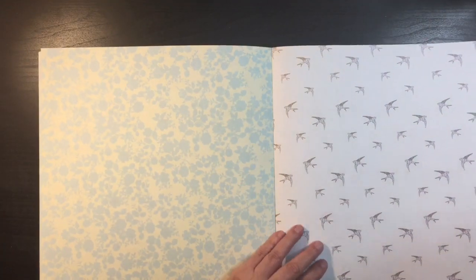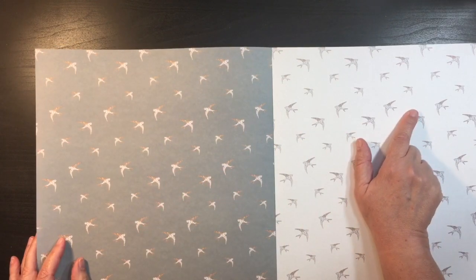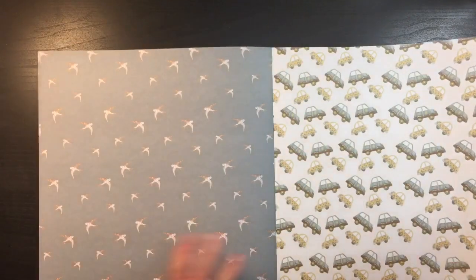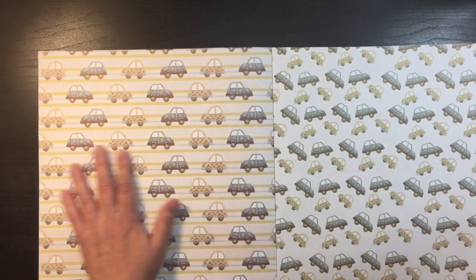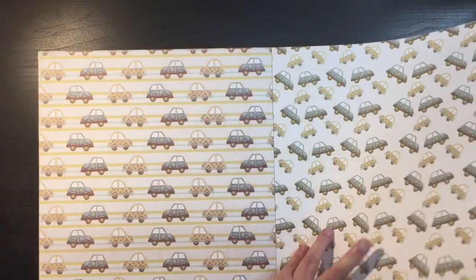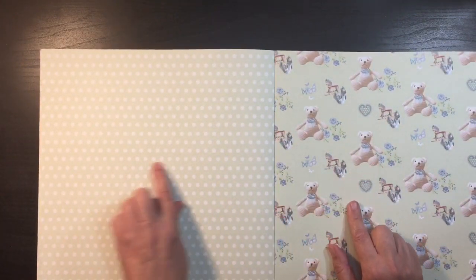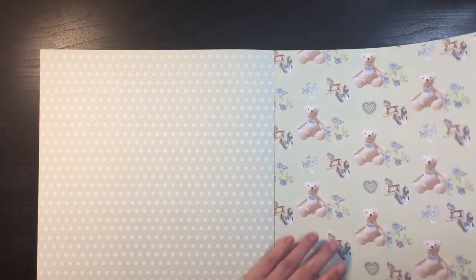Then the next is these birds. And on the back side is the birds again. So you can do one with the white background and the blue birds, or the blue backgrounds with the white birds. And then the next is little vehicles. So you have little cars. And then on the back side is little cars again, but with the stripe behind it. And then the last 3 pieces of paper are these little teddy bears and rocking horses, and then this light green with the white polka dot behind. So that is my paper haul.